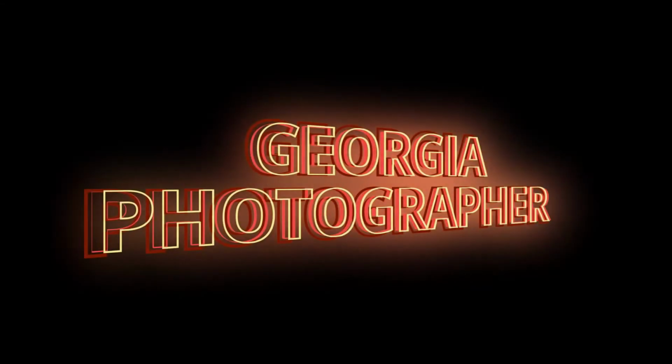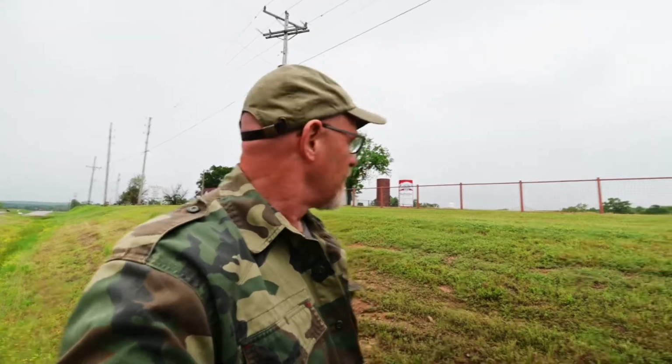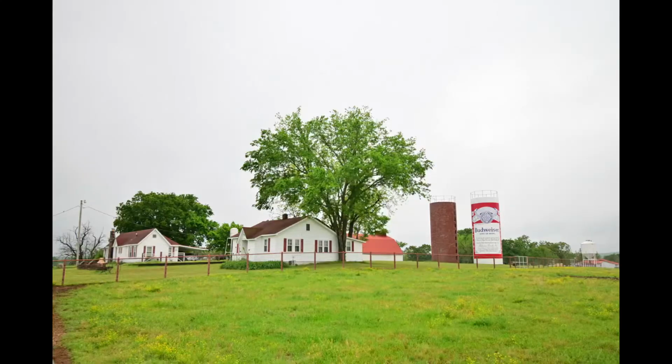That has to be the biggest can of beer I think I have ever seen. Actually, it's a silo, but still, it's pretty cool. I had to get a picture of that. That's the first time I've ever seen anything like that. And this is day three of our Midwest excursion.